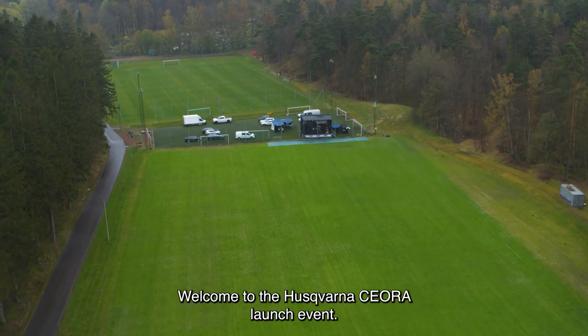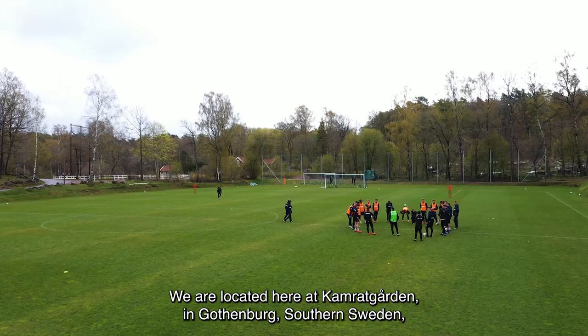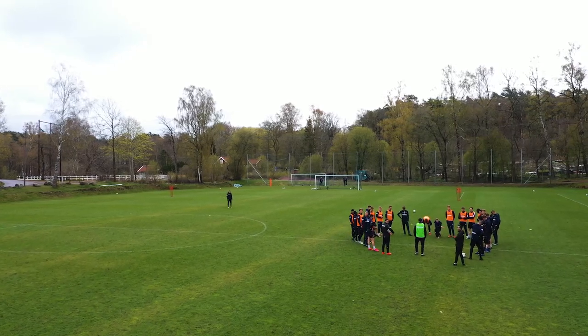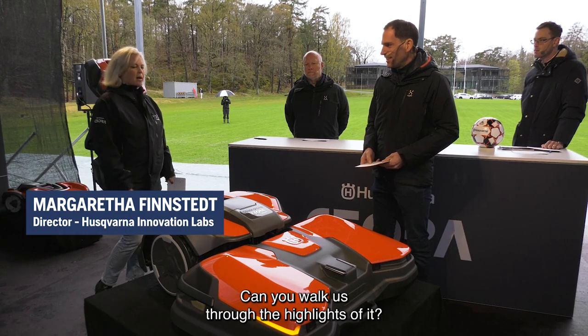Welcome to the Husqvarna CEORA launch event. We are located here at Kamratgården in Gothenburg, southern Sweden, at the training arena for Premier League football club IFK Göteborg. Per, this is an amazing looking product. Can you walk us through the highlights of it?